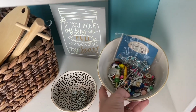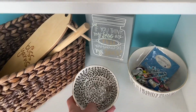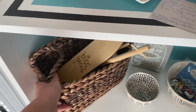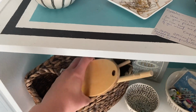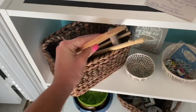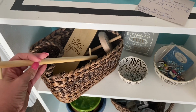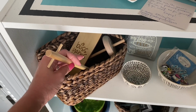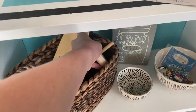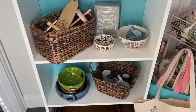Down here I have other round stitch markers that are not sets, that are just singular. And then these steel ones, which are the ones I really end up using the most. And then this has some other interesting things in it. I've got a sock ruler, a wooden sock ruler. I've got a Knitty Natty somewhere in here. Is that not in here? Somewhere I have a Knitty Natty, but it doesn't look like it's in here. And I have a spindle, which I'm probably never going to spin. I tried it, but probably not going to happen.